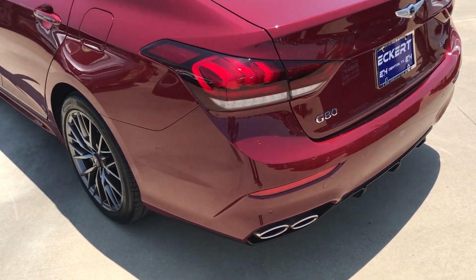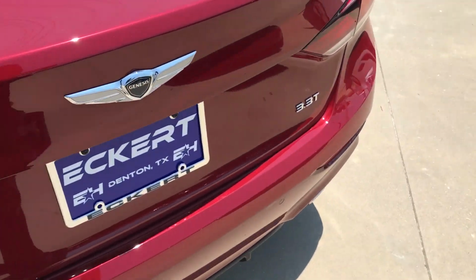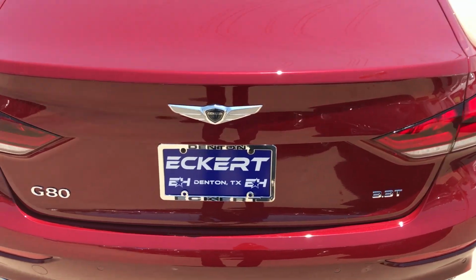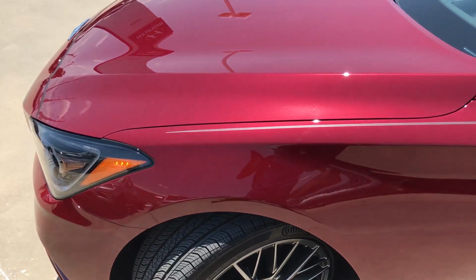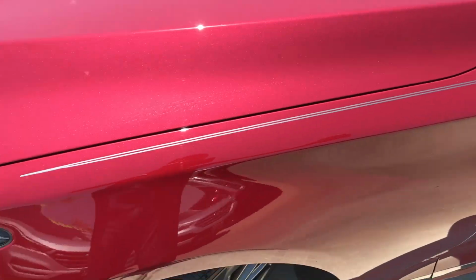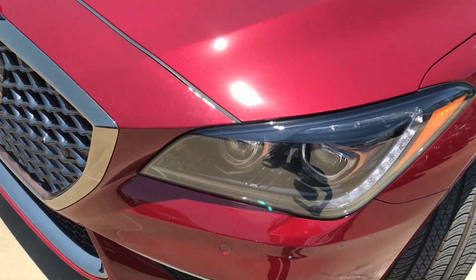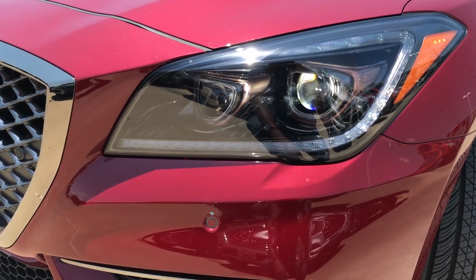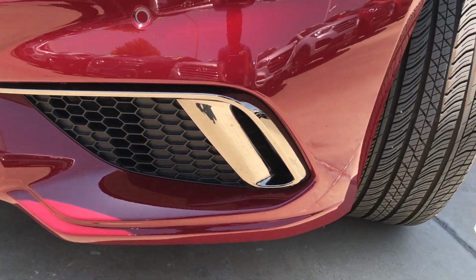This is the new 2018 Genesis G80 Sport, and this has the 3.3 liter twin turbo V6, so it makes about 365 brake horsepower. It's a nice red in here with the pinstripe all the way down the car. HID headlights and daytime running lights, all LEDs up front, with dynamic bending lights up front. This is the grill here.